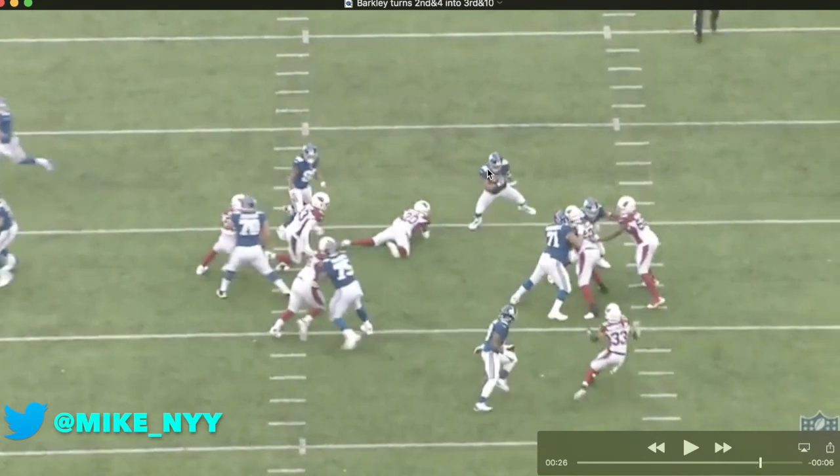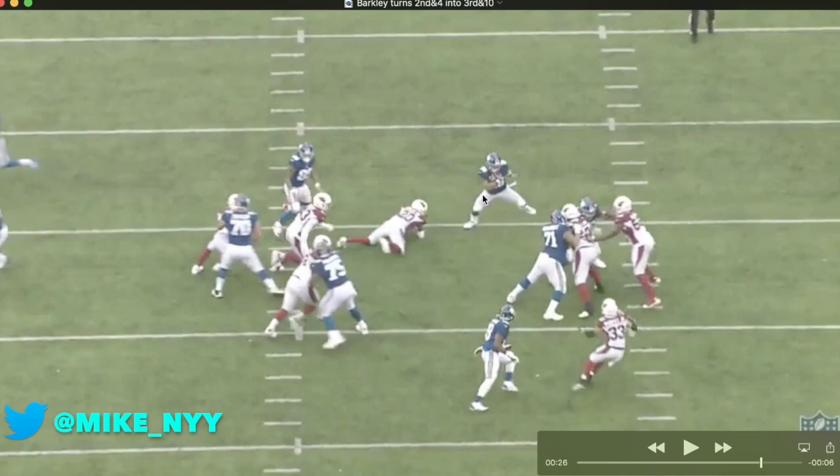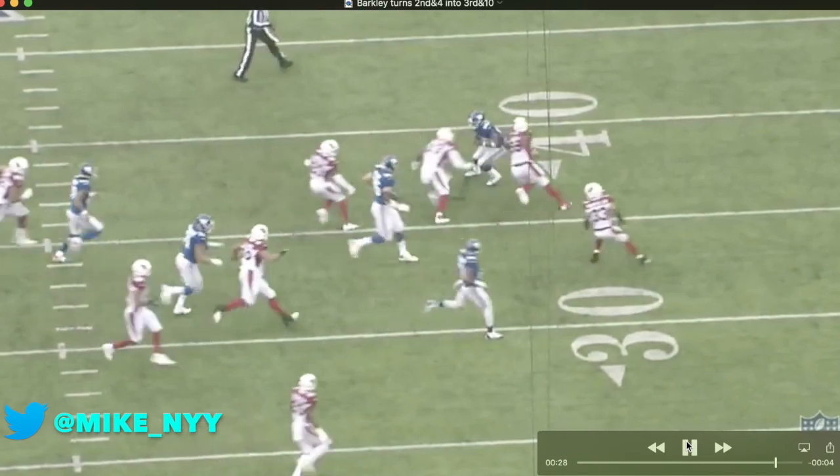And right here, I would say, is a situation where he could have just went right through this hole right here and made a huge play out of this. The one thing was this guy right here, but I trust Saquon Barkley to beat this lineman or linebacker, whoever he is, to this spot. So, I mean, this was an occasion where he could have made a huge play out of it up the middle, but unfortunately just bounced it back outside.